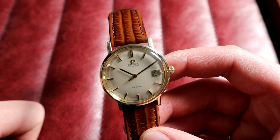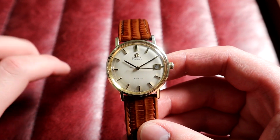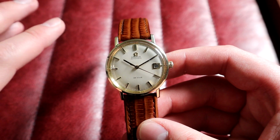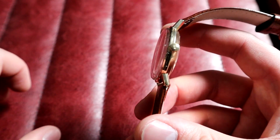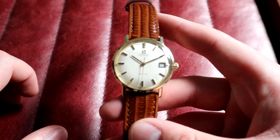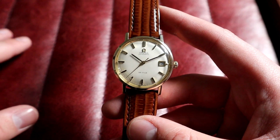Now the receipt dates the watch to May 1972, and the 31 million serial number dates the watch to 1969. So what that means is this watch was actually produced in 1969, but didn't sell at a retailer until May of 1972. This wasn't uncommon back in this time. It wasn't like today where Rolexes are produced and pretty much sold immediately. This was a different time, and still to this day, there's many watches that can take a couple of years to sell at retail. They'll be sitting in backstock.